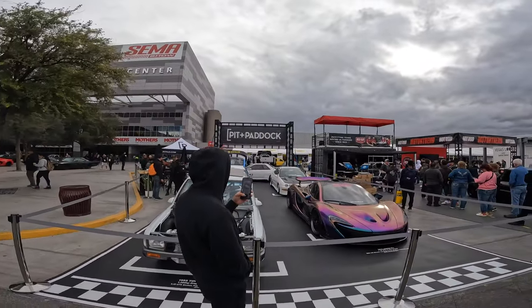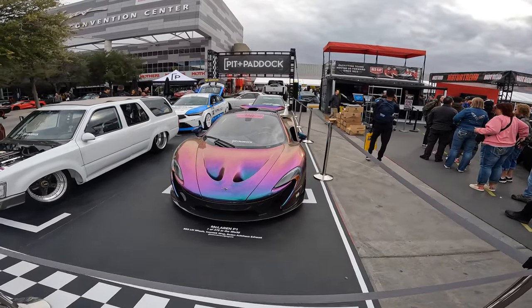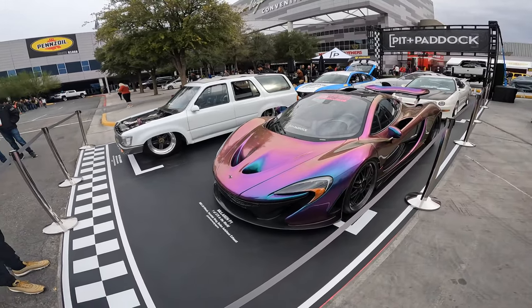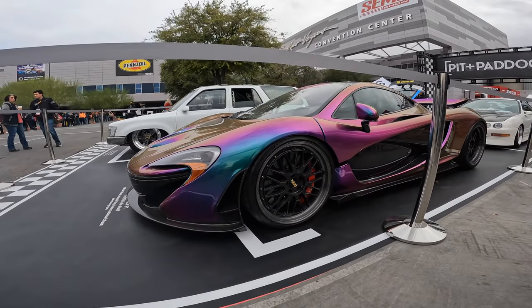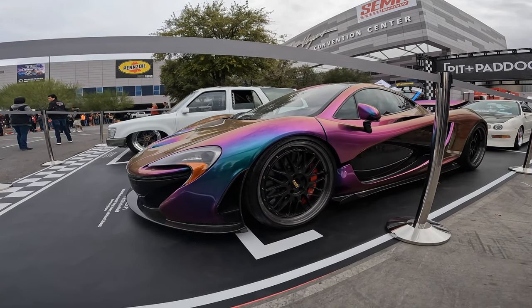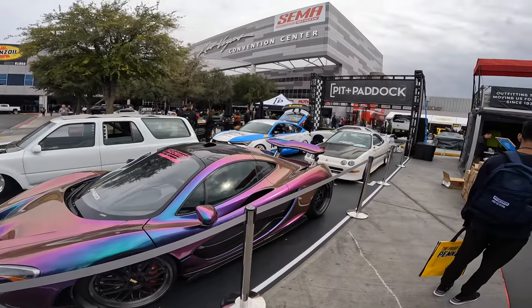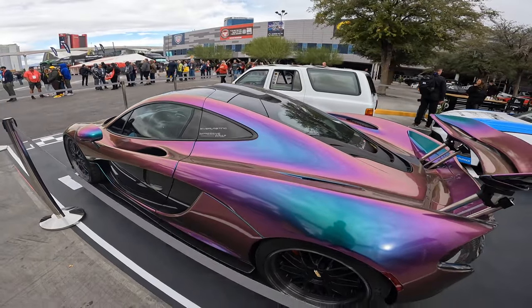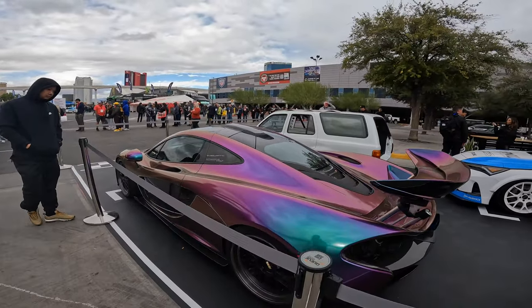All right, so first stop, we are outside at the Pit and Paddock, which our boy Sam Dew runs. This is the McLaren P1 we worked on. It's wrapped by Impressive Wrap. Obviously, we did the BBS LMs for them, with the brushed dark tint centers and brushed dark tint lips. This thing came out sick outside here at Turn 14's Pit and Paddock. Impressive Wrap did the wrap, Bowden did the titanium exhaust, and the wheels came out sick.